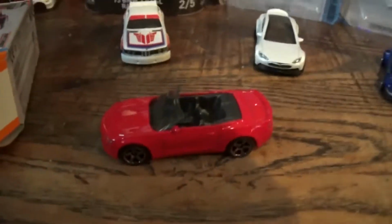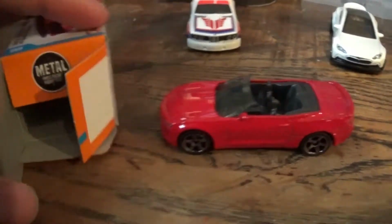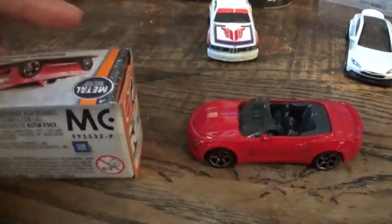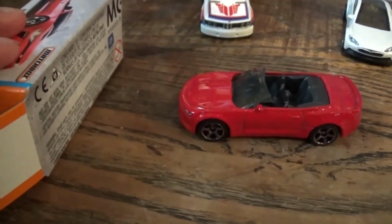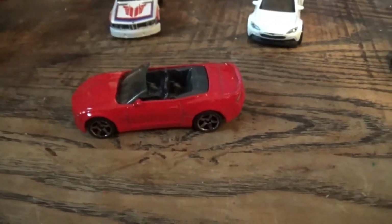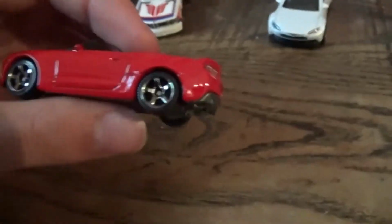Now, we have the Camaro out of the package, but one thing I do want to point out is that in the inside flaps, it says metal parts again. I don't know what it says on the other side, but it's kind of interesting that they just put something on the flap. I think that was a defect or something. I don't know, but let's take a look at the car now. Yes, this is a really, really good model of it.